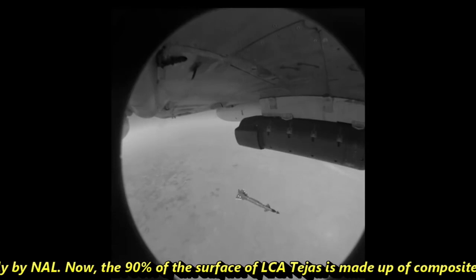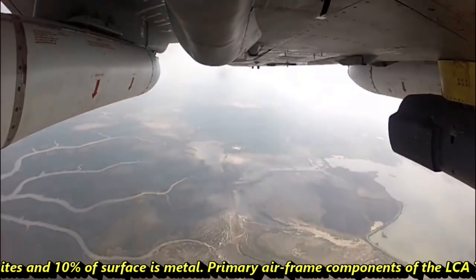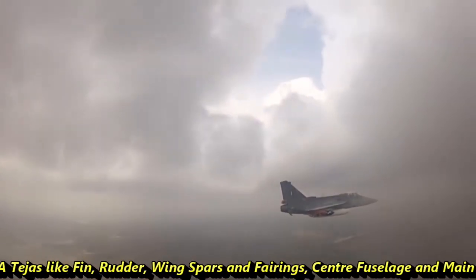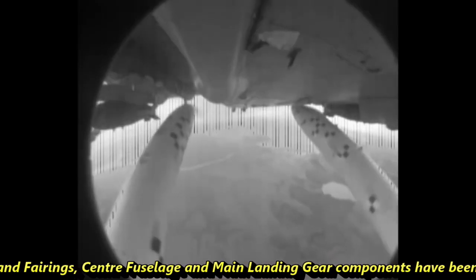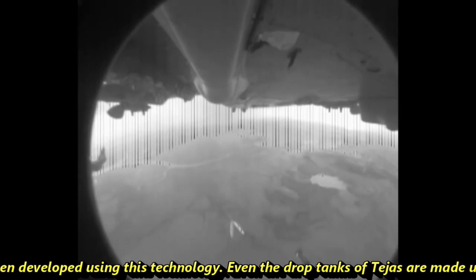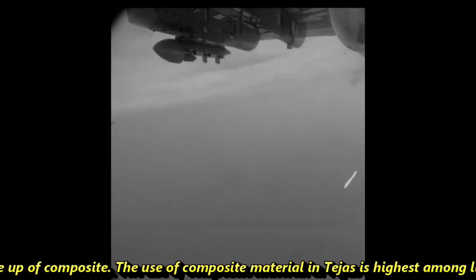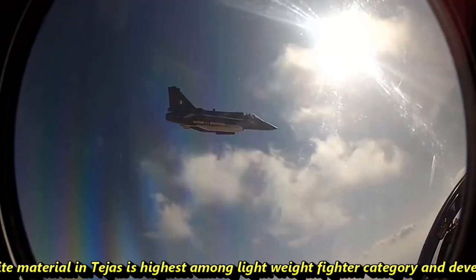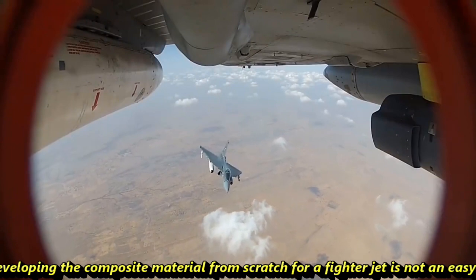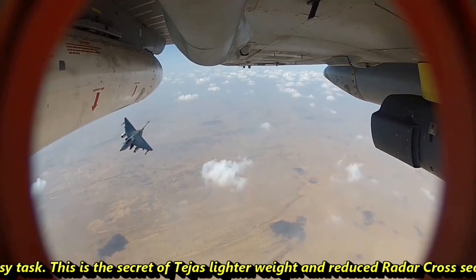Now, 90% of the surface of LCA Tejas is made up of composites and 10% of the surface is metal. Primary airframe components of LCA Tejas like fin, rudder, wing spars and fairings, center fuselage and main landing gear components have been developed using this technology. Even the drop tanks of Tejas are made of composite. The use of composite material in Tejas is the highest among the lightweight fighter category, and developing the composite material from scratch for a fighter jet is not an easy task. This is the secret of Tejas' light weight and reduced radar cross-section.